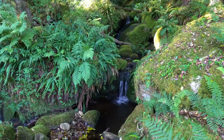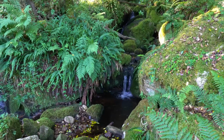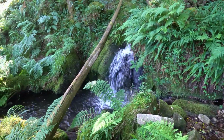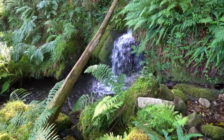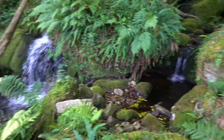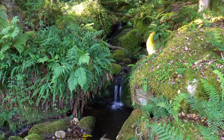As you can see, this is quite a nice little shot of this brook cascading down through the rocks, and then where it hits some boulders, we get this lovely little waterfall. Now I've taken this shot before, but wasn't really happy with the composition, so let's see what I can do today.